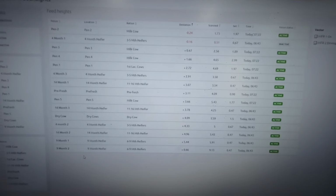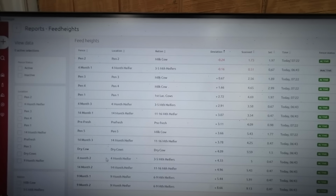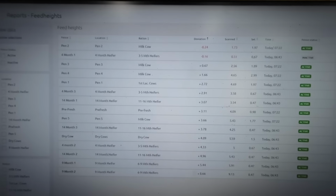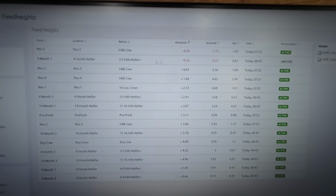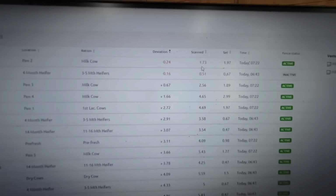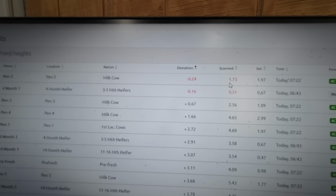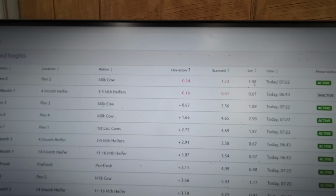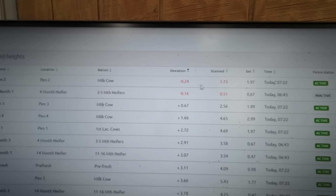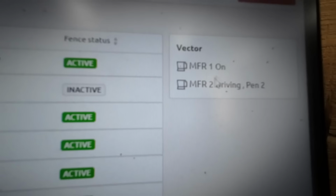Just looking at this, I'll show you around a little bit. This is all the feed fences. Every single group, we've got the 5 milking groups, pre-fresh, dry cow, and then 4 heifer groups. They're all on here. It goes around and pushes up feed and scans, so you see the scanned height. Right here, milk cow pen 2 was scanned at 1.73 inches, and it's set to remix at 1.97 inches. So it just mixed a batch for them, and that's what's being fed right now.